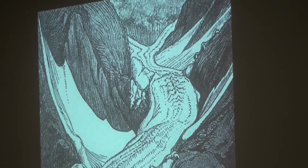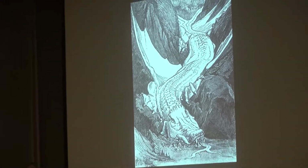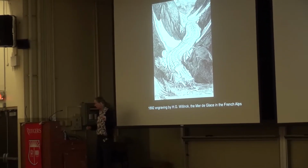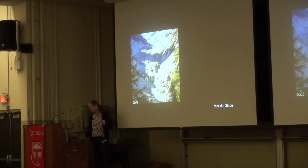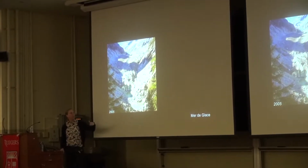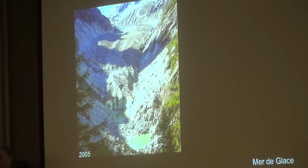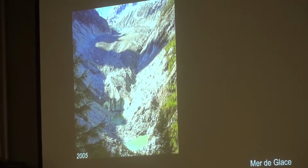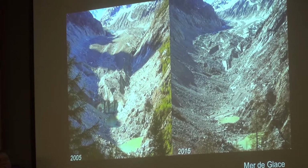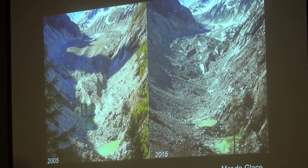I went online to look at what this glacier looks like now. I couldn't find the exact same viewpoint. I think I probably need to go there. But here we go. This is a photo taken in 2005. You can see, of course, a much closer look at this glacier, but you also see that it's way up in the valley. And here's another photo from 2015. Comparing those two photos, you can see this massive change.